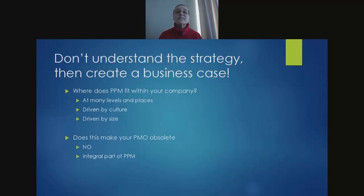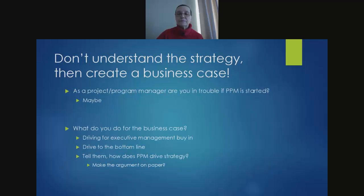Sometimes they sit side by side, or sometimes the project portfolio management is done at a higher level than the PMO. That, again, depends on the culture of the organization. If you are a PMO and you don't have PPM in your organization, create a business case and you decide where it goes. If it goes in the PMO, if it goes lateral to the PMO, or if it goes one level above. So if you don't understand, again, as I was saying, create a business case.